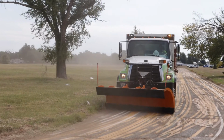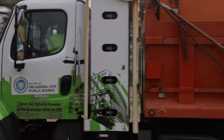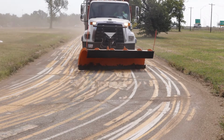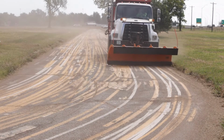We're going to do a big brine program this year, so that we will pre-treat most of the bridges and some of the roadways. We've got the Boulevard now and Northwest Expressway, so those are large thoroughfares that we have to really give high attention to.